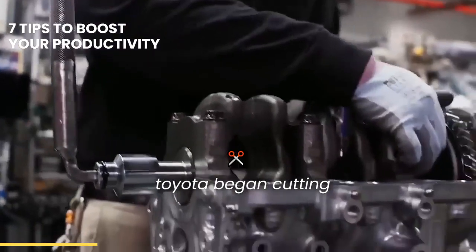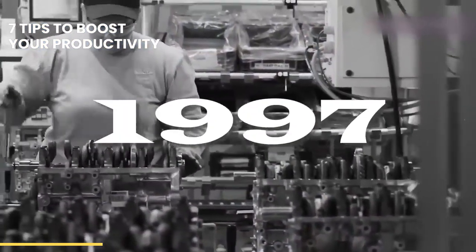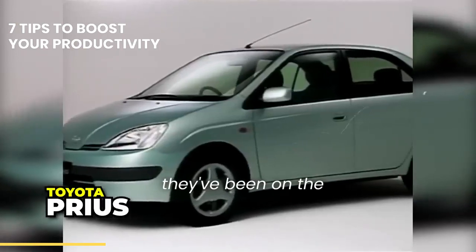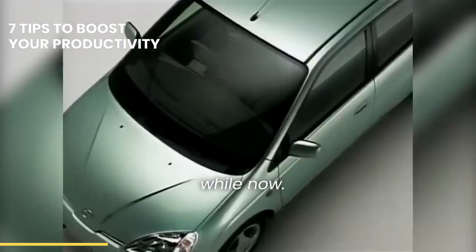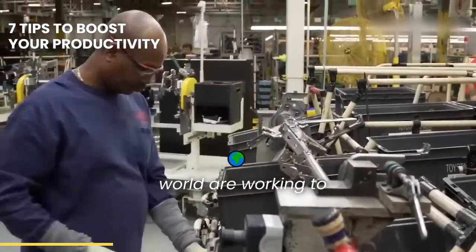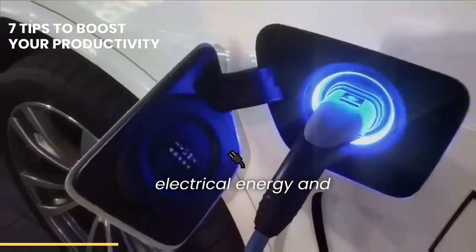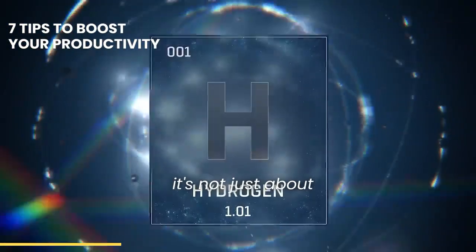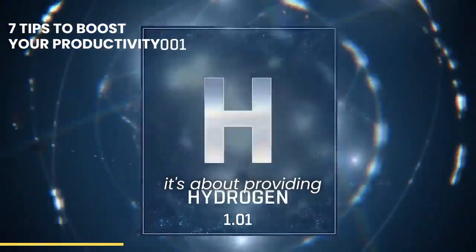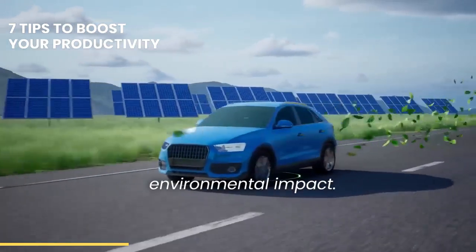And did you know that Toyota began cutting down on fossil fuel-powered vehicles back in 1997 when it first rolled out the Prius? They've been on the eco-friendly train for a while now. But they're not the only ones. Automakers all over the world are working to create environmentally friendly cars using solar energy, electrical energy, and hydrogen power. It's not just about saving the planet. It's about providing energy security, improving air quality, and minimizing environmental impact.